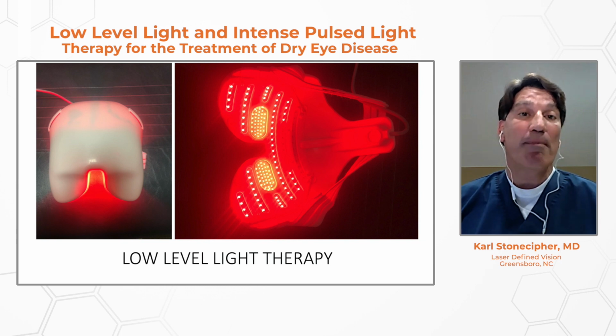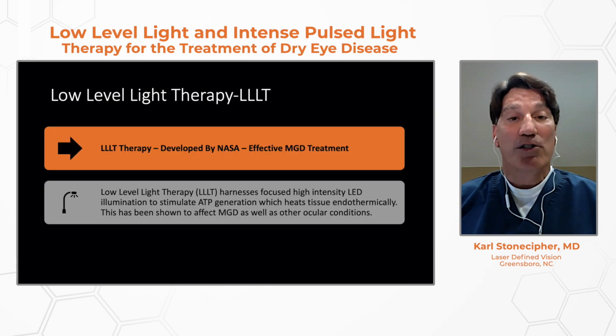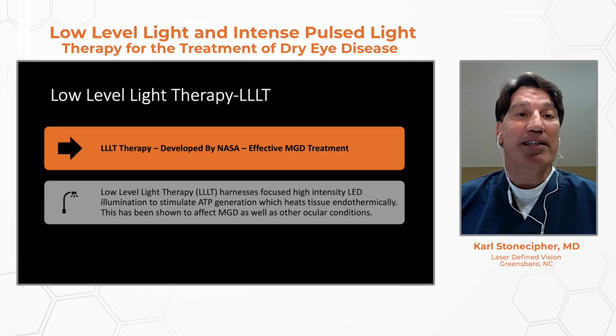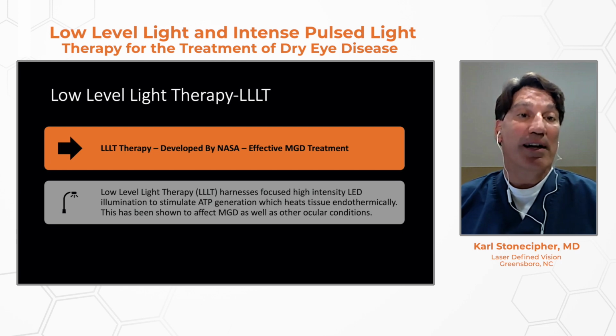So the engineers came up with this process, and primarily we're treating both eyes, upper and lower lids, with this device. So this was developed by NASA. It's low-level light therapy. It's a non-thermal, non-traumatic kind of intervention. Primarily what we're doing is heating those cells endogenously by increasing the ATP production in the mitochondria.